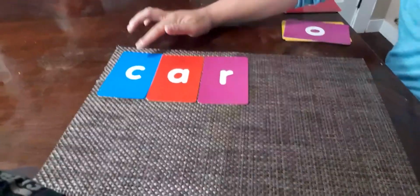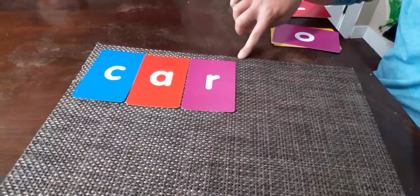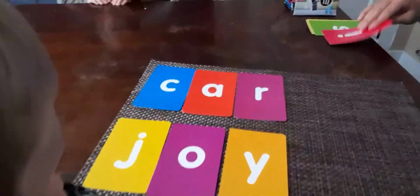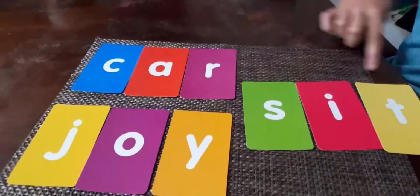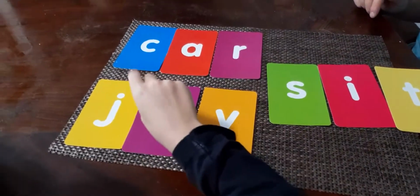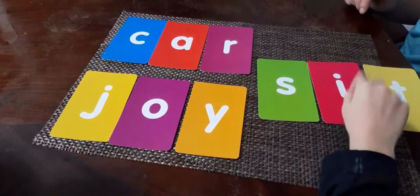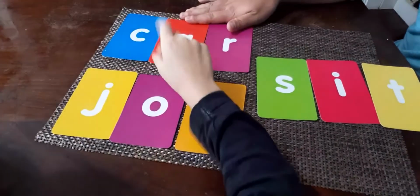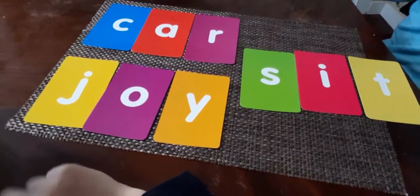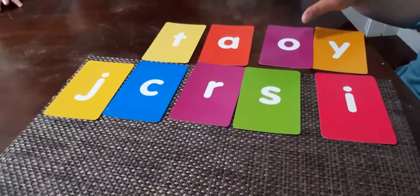And here I'm showing how to practice the actual reading of a word. Car. J-o-y, joy. Sit. Which word says joy? Which word says car? Which word says sit? What word is this? Car. What word is this? Joy. And what does it say? Sit. Nice.